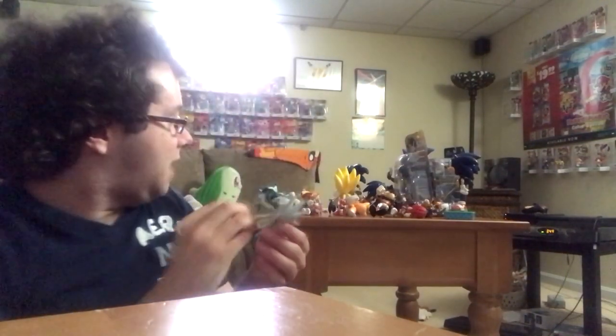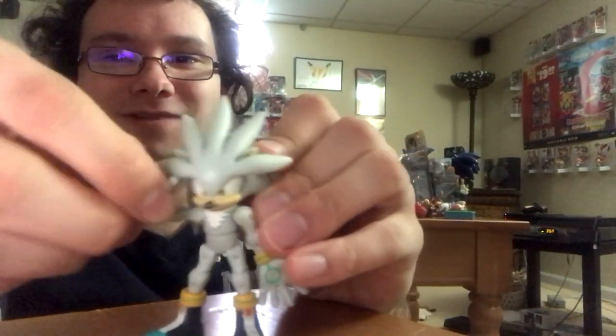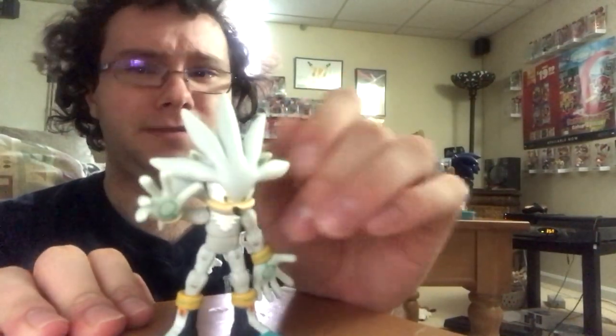We have my man Silver over here. I don't have the Silver Super Poser actually, and he definitely goes for a pretty penny online. But this is one of my favorite 3-inch figures. It might be my favorite actually. I just like the way that he's sculpted.